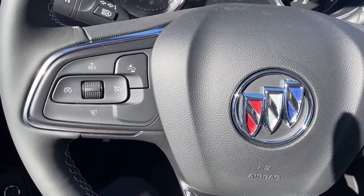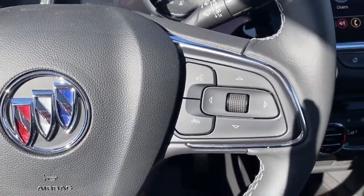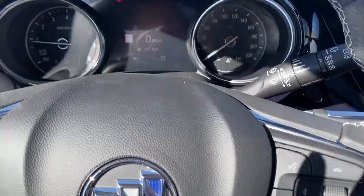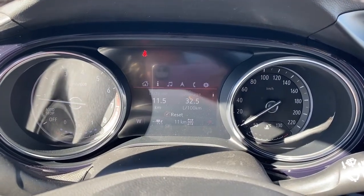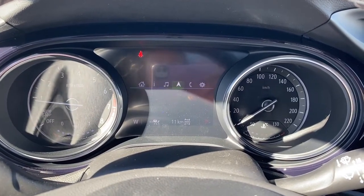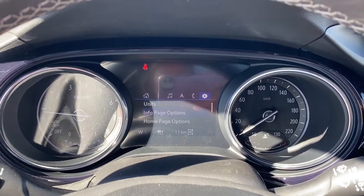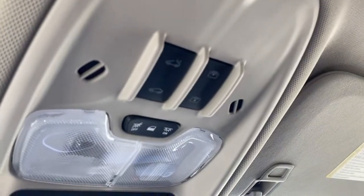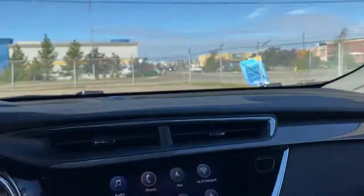The left side has our cruise control buttons with forward collision alert, and to the right are the audio controls and Bluetooth command. Up next is our driver information center. We're able to cycle through the dash using the arrow buttons found on the steering wheel. Overhead are the power sunroof buttons, some interior light buttons, and OnStar.